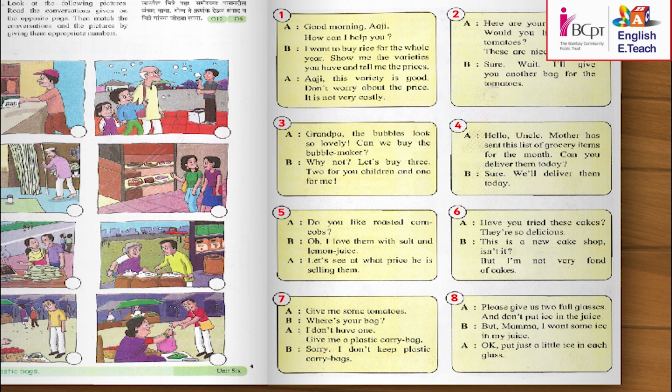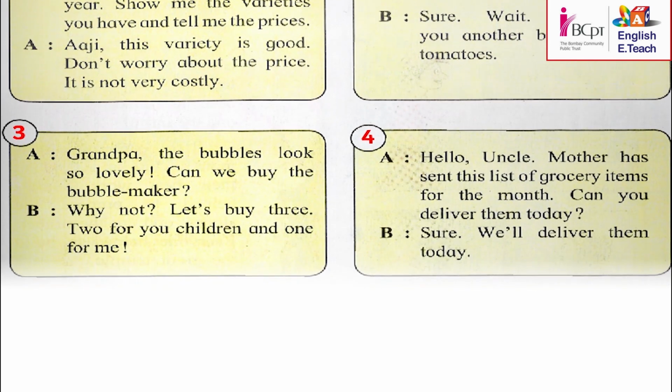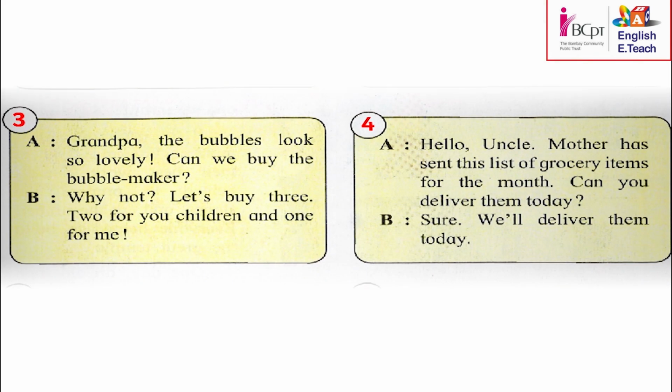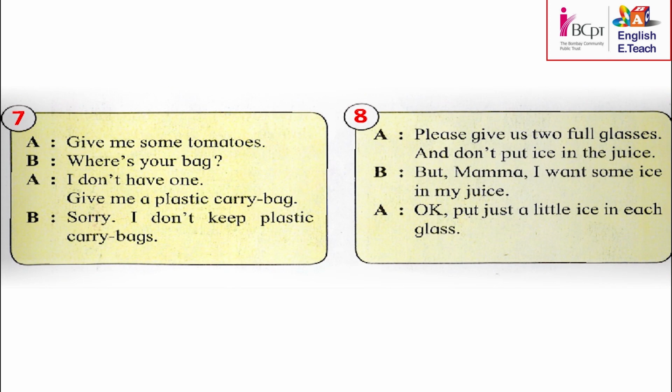Number the two dialogues in the first row as 1 and 2. The two dialogues in row 2 as 3 and 4. The two dialogues in row 3 as 5 and 6. The two dialogues in row 4 as 7 and 8.